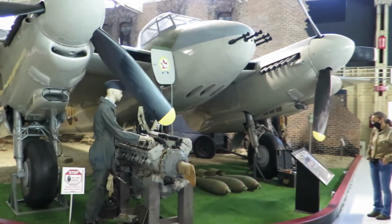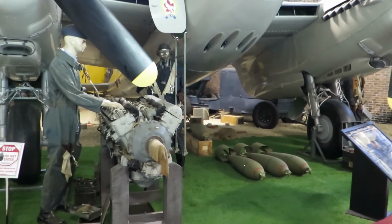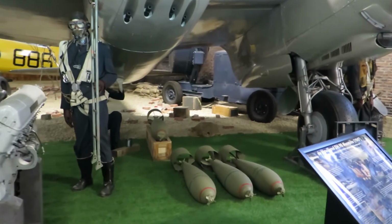I don't think we ever thought. Not much. What's the fastest you ever got in the field? 12-cylinder engine. They told us. They had a lot of power, those planes.